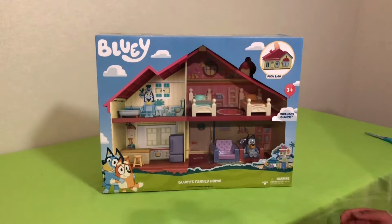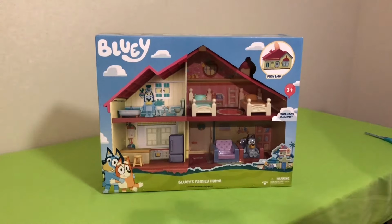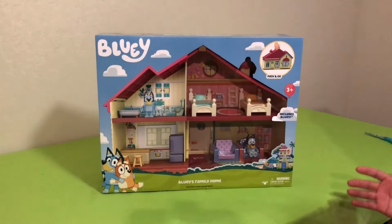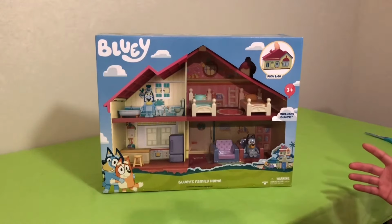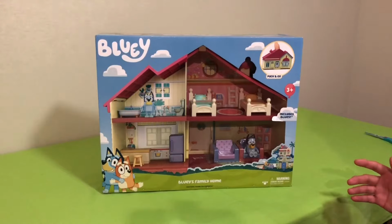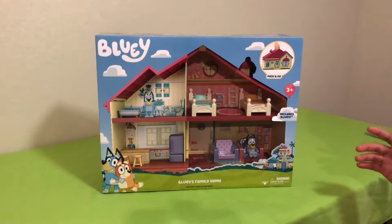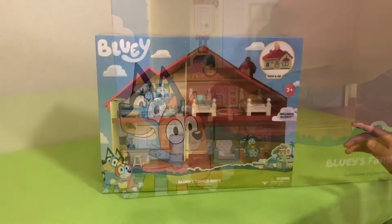Today we will be doing an unboxing of Bluey's Family Home. In front of us we have a big two-story house that holds Bluey and her family. In front of the box you have a logo that says Bluey within the clouds. And also you have a picture of Bluey and little sister Bingo.